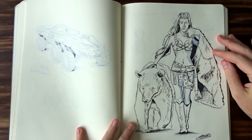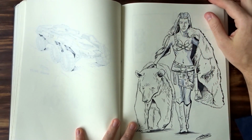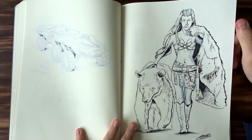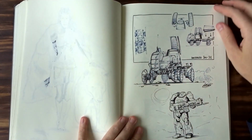And this is another Inktober one. Faces. I have no idea what I did there with the face, but oof. I think this was a lady. This was a photo shoot from Instagram. I saw it, and I took the bear from somewhere else and just pushed them together.